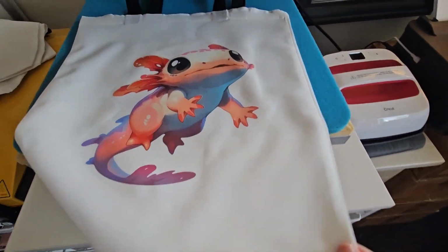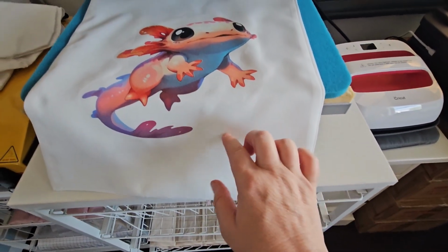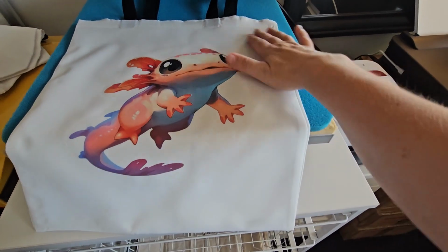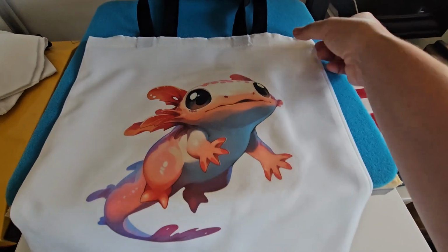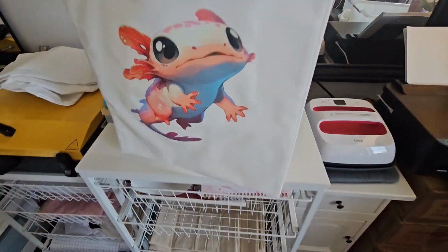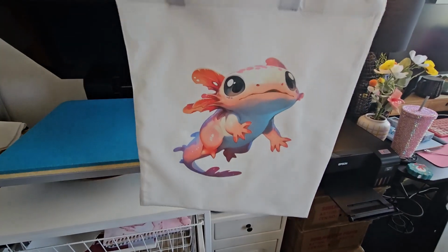I love him. Oh, I'm going to have to do some with their names. I think I'm going to have to do that. It means I'll have to redo the design a bit. But, oh my gosh, I love him. I need to go and show my husband. Oh, who wouldn't want an axolotl bag?